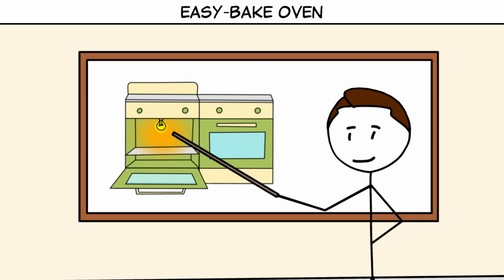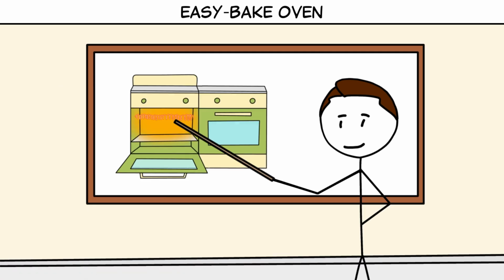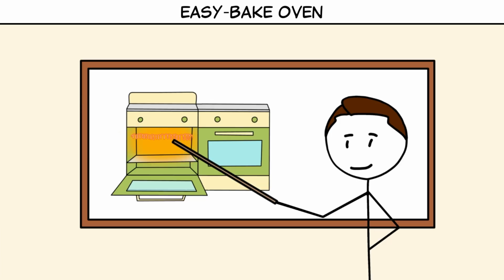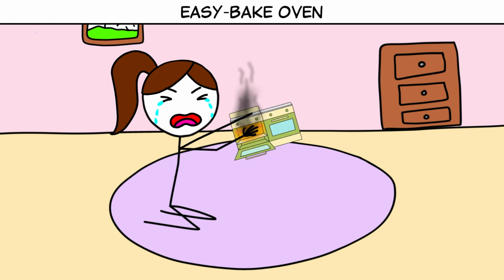The original Easy Bake Oven used a traditional incandescent light bulb as its heating source, which provided gentle, controlled heat. However, when laws regarding energy efficiency changed, the 2006 redesign replaced the light bulb with an actual electric heating element. This new design unintentionally introduced a major safety hazard. The front-loading slot was small enough for children's fingers to get stuck inside. If a child accidentally inserted their hand while the oven was on, they could suffer severe burns.